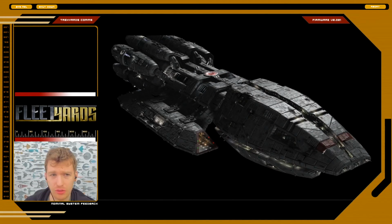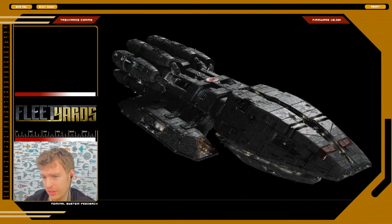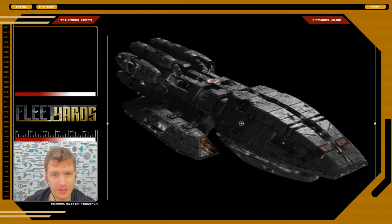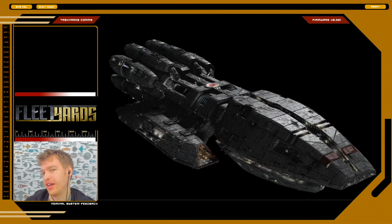There she is. I mean, what a beautiful ship. It does the old, does the new, does the cool, does it all, I think. Although it's not sexy per se, in the sense that as a hero ship of the fleet, hero ship of the show, it might not have necessarily done the job, but I like it.